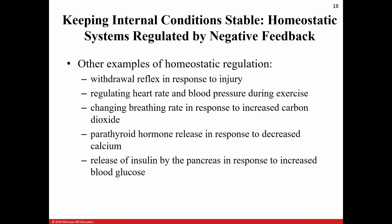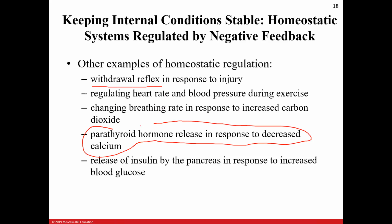And we're going to talk about a lot of these throughout Bio 210 and 211. We'll talk about the withdrawal reflex in chapter 15. You will learn about how heart rate and blood pressure occur during exercise and whatnot. All these other ones you'll talk about. We talk about the parathyroid hormone release when we have decreased calcium, because when your blood calcium is low, your parathyroid gland releases parathyroid hormone.